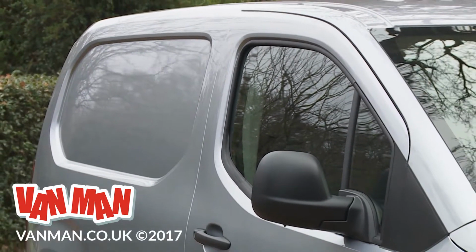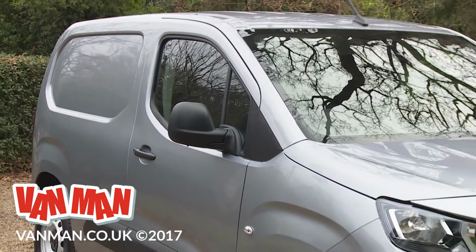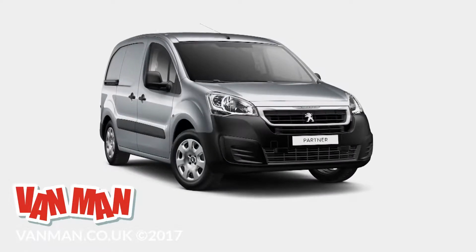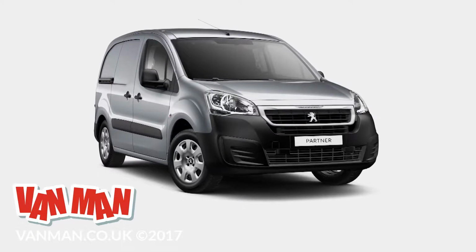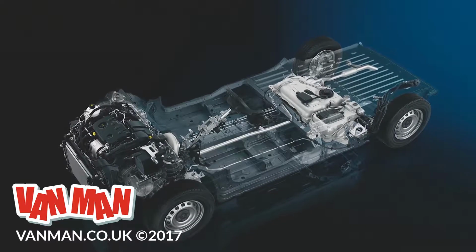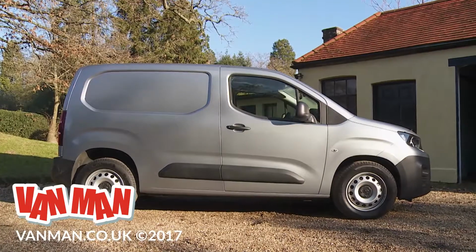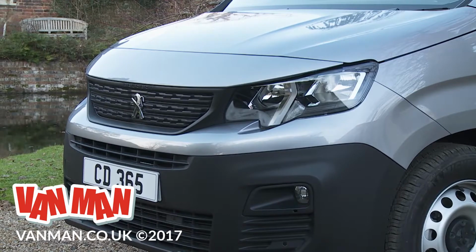Peugeot's more serious about this segment these days, and the look of this third generation Partner model really reflects that. In place of the previous design's rather apologetic look, this Mark III version takes the opportunity provided by the installation of its fresh EMP2 platform to deliver a stronger, more dynamic and robust design with shorter overhangs for better manoeuvrability and a higher bonnet for greater rigidity.